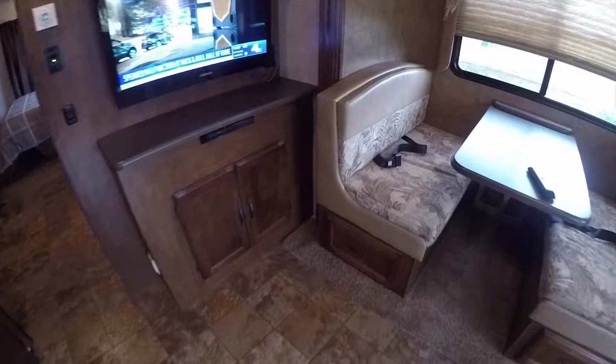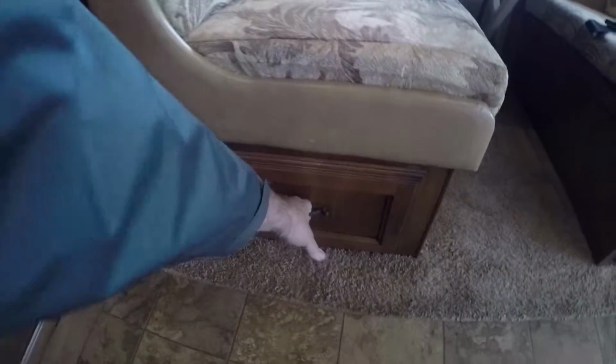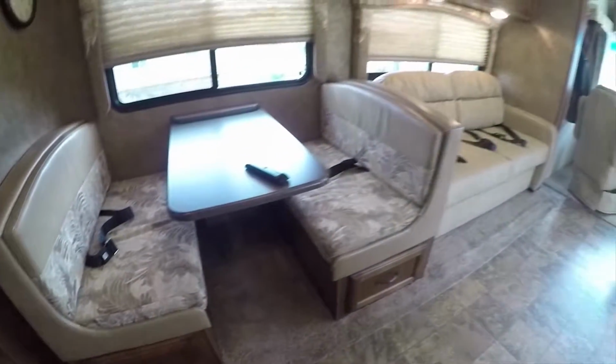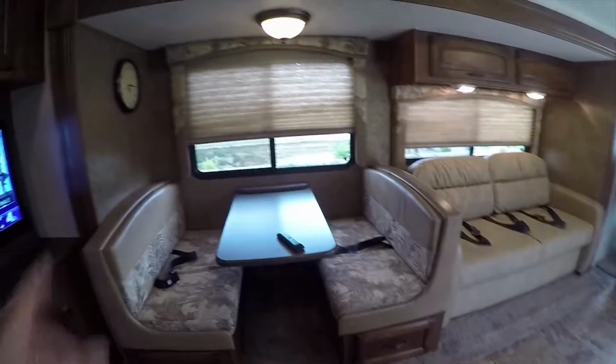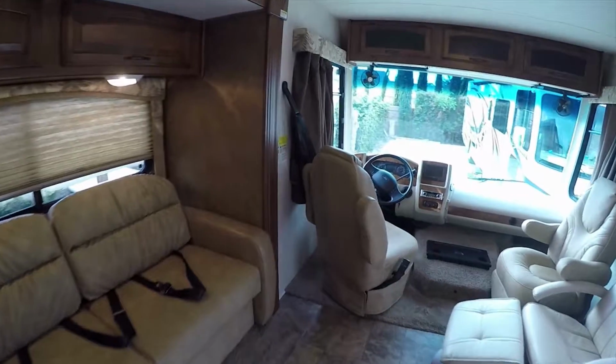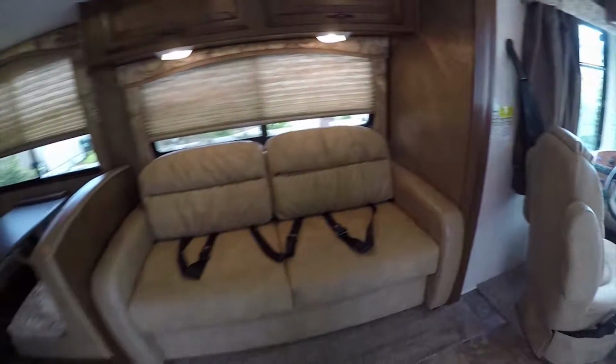It does have additional storage underneath the dinette with pull-out deep drawers. And then I'm counting seat belts. I see 1, 2, 3, 4, 5, 6, 7. I see 7 seat belts in here.